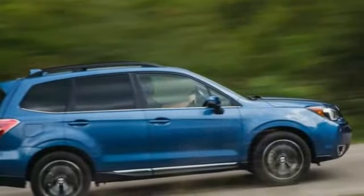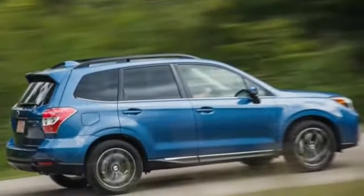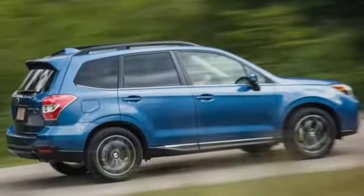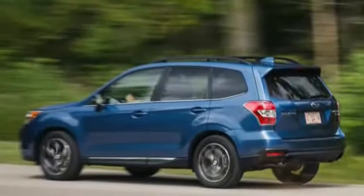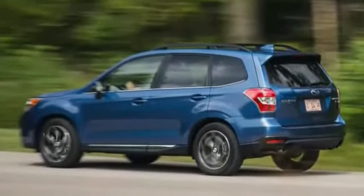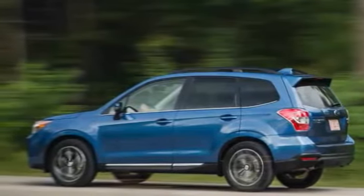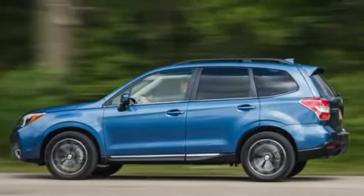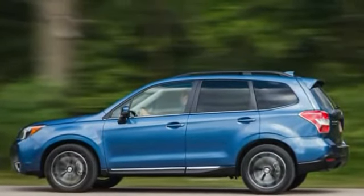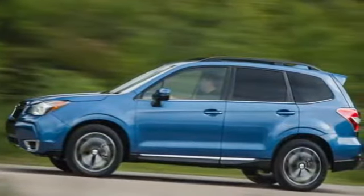Forester volume was up more than 60% in 2013, when it passed the Outback as Subaru's best-selling model, and the Forester continues to gain 8 to 10% over year-ago figures. Some of that is attributable to the growth of the segment generally, but the Forester is gaining market share even as the volume leaders, the Honda CR-V and the Ford Escape, stagnate. Subaru peddled 55% more Foresters in August 2015 than it did 2 years earlier.